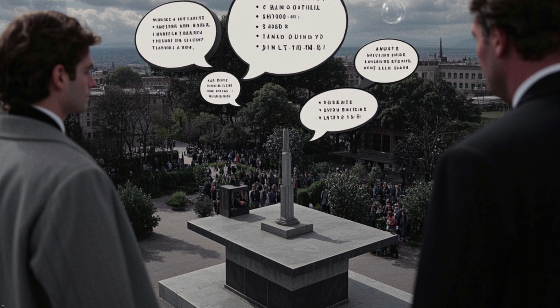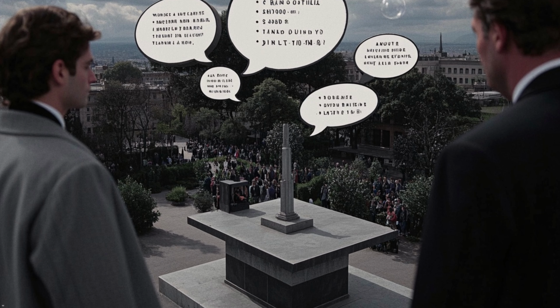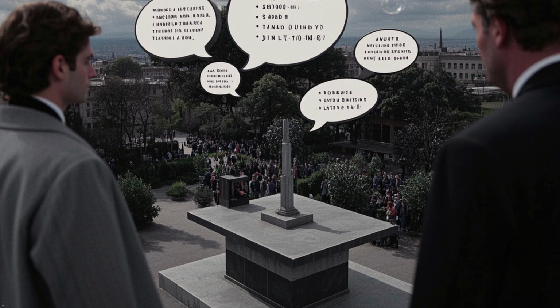So what do you think its main purpose was? A temple to the sun? A calendar carved in stone? Or a grand symbol of unity? Let us know what you think in the comments.